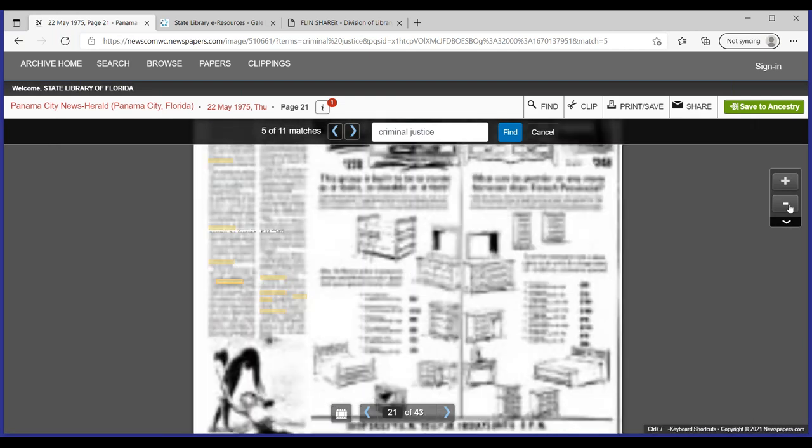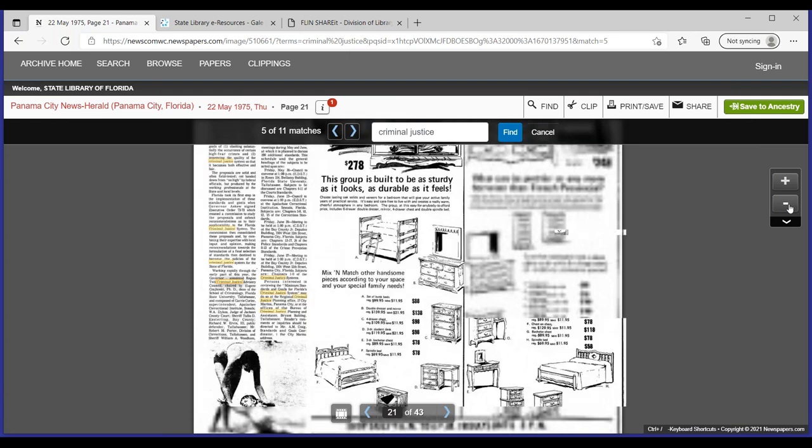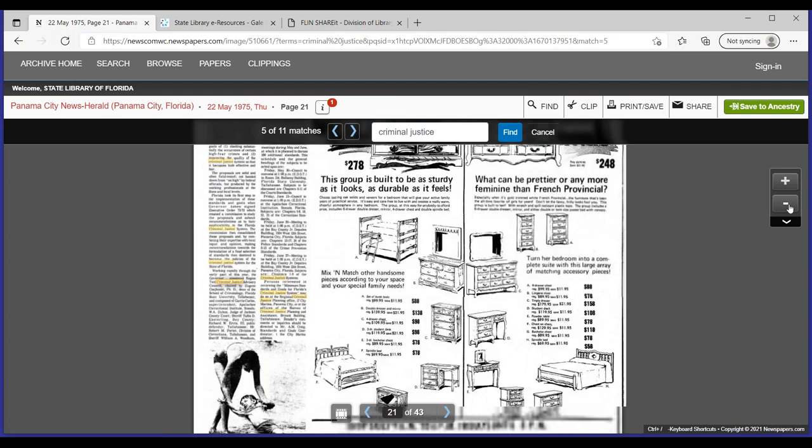And that way, when we zoom out, we can see more of the page the article appeared on, including a photo illustration. At the top, there are a bunch of options, including to find other terms on this page, to print or save the article or page as a PDF or JPEG, or to share it on social media or by email, or if you have an Ancestry account, you can save it to Ancestry.com.